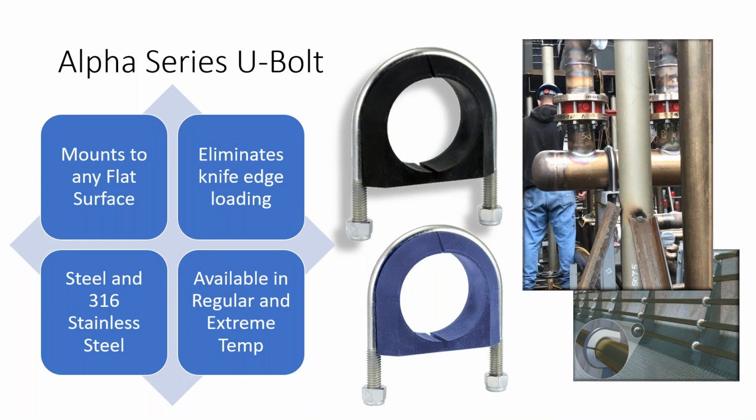So we're going to just touch on two different clamps, and then we'll be ready for questions. So if you have any questions that you wrote down, think of those, type them into the place, and we'll be happy to answer those best we can.